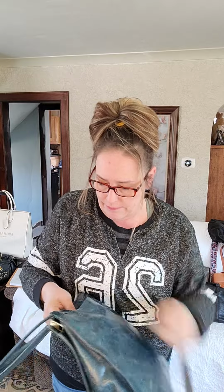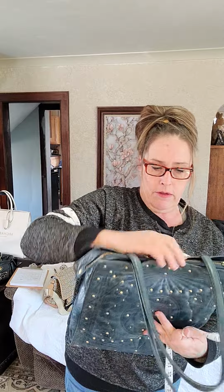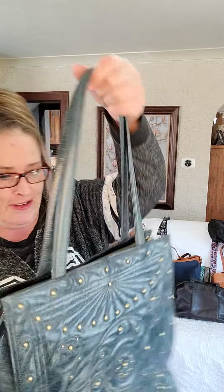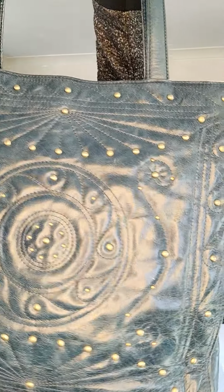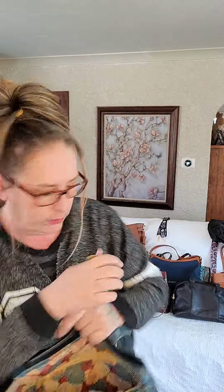flowers on the inside. So this is 13 by 13, so it's a square. It's got a really cool back pocket in the back, like I said. It's really cool. Zip top tote, zip top closure. Yeah, this thing.